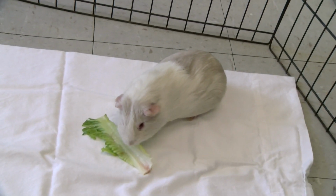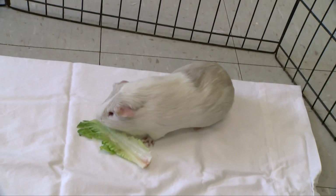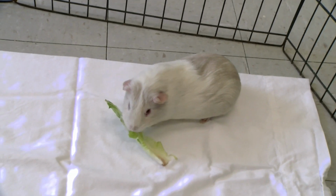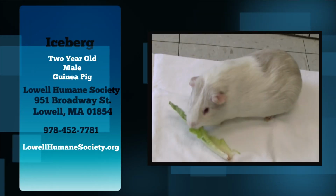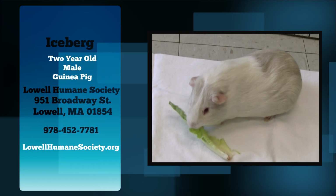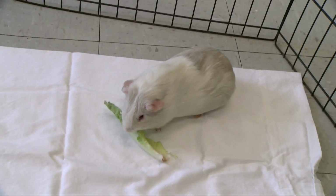To learn more about Iceberg or any of the other pets available now for adoption, or to find out how to donate, volunteer, foster a pet, or fill their wish list, go to LowellHumaneSociety.org or visit them at 951 Broadway Street in Lowell. Call 978-452-7781. For Westford Cat, I'm Patty Stalker.